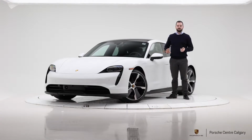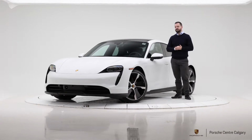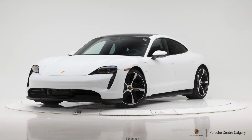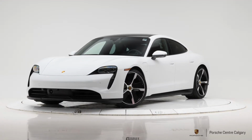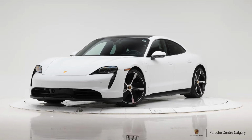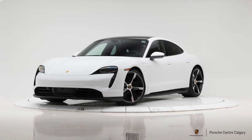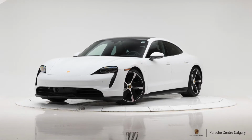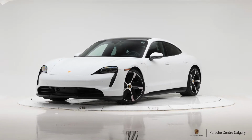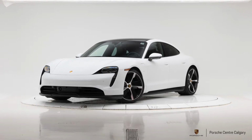The Taycan itself is a really cool thing, but today we're going to talk about this one in particular. Being a 4S, you get 522 horsepower, but actually this one has the optional Performance Battery Plus, which bumps that up to just over 560 horsepower. So right now it's technically the base model Taycan. That's the lowest amount of power you can get, and it's already over 500, which is pretty wild. You get a whole lot of performance with these cars. They are very much a Porsche first and an electric car second.